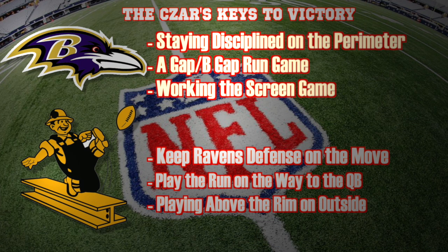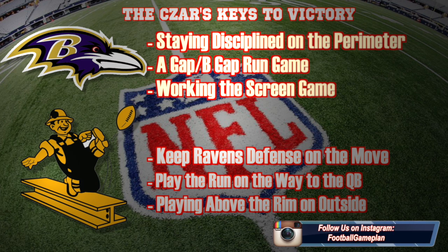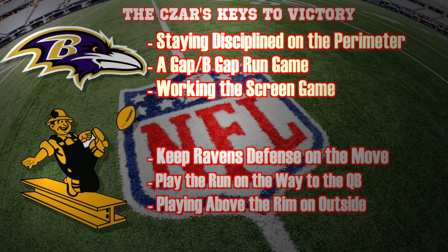And if I'm Baltimore, I'm working the screen game versus an aggressive front 7 in Pittsburgh. You want to get those backs out in space, allow them to make one miss, and pick up yards in chunks to help this offense get going. And if I'm the Steelers in this game, you want to keep this aggressive Ravens defense on the move, left to right, make it a horizontal game, and I think that's how they can have some success offensively.